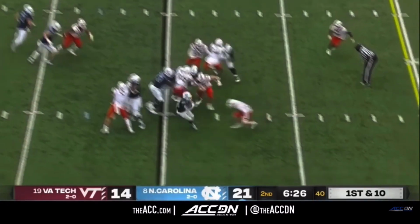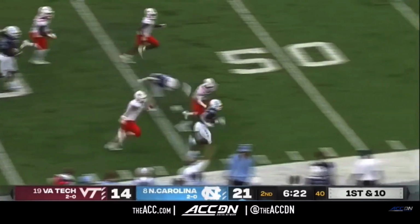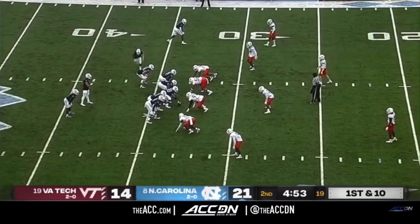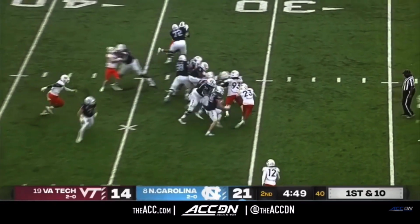As Sam Howell with a handoff here to Javonte Williams. He breaks a tackle. He's got a first down and more. All the way out to midfield. Does he stay in bounds? They'll say he stepped out near the 50. And now Virginia Tech with a couple of touchdowns has made this a one-score game.